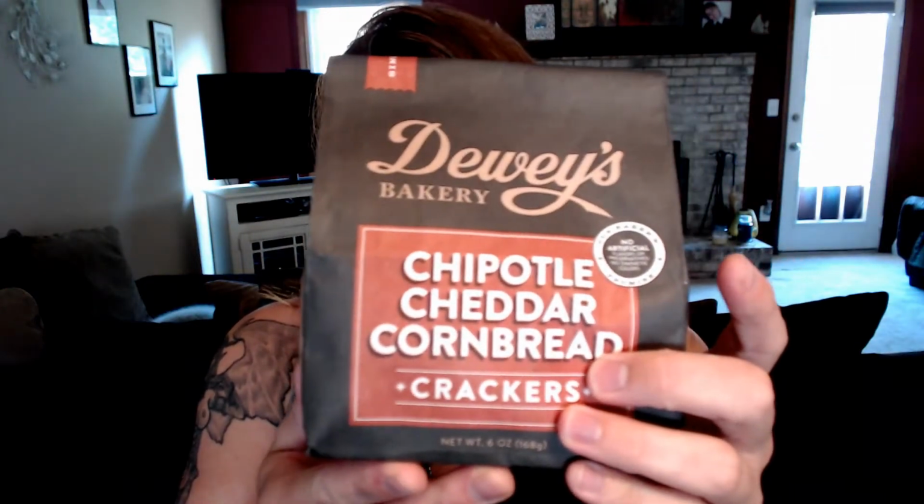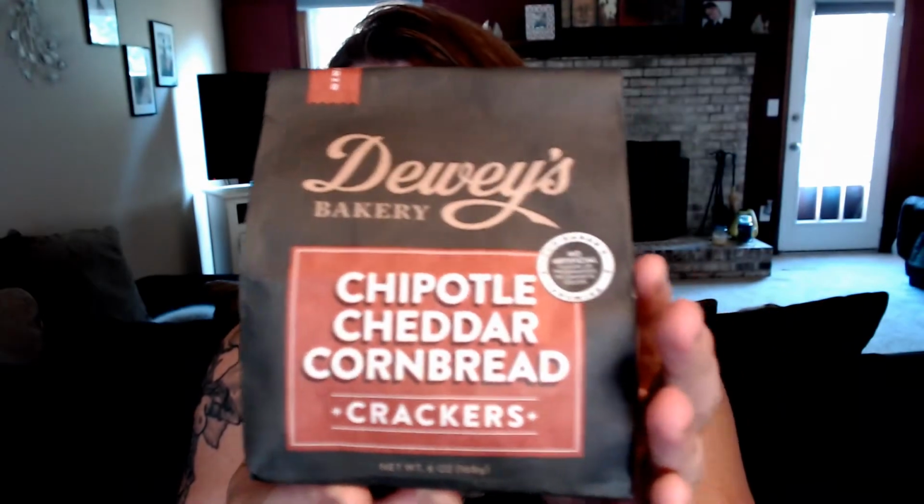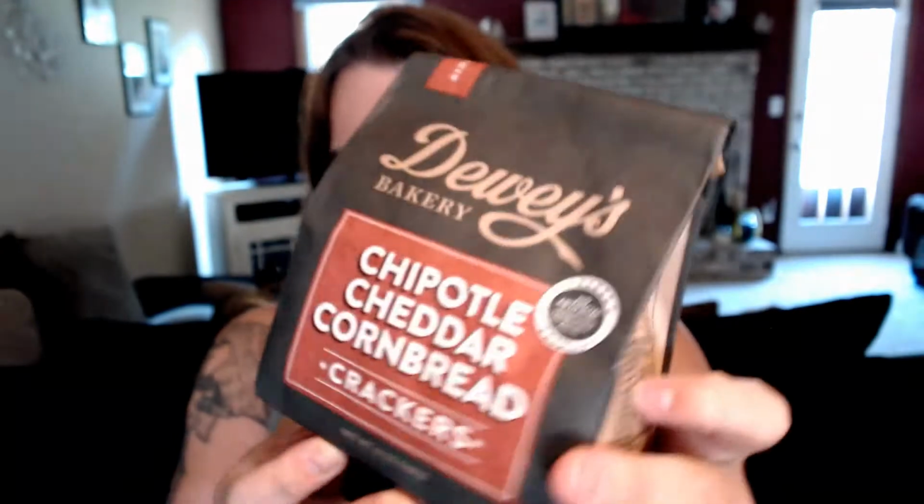My first item, Dewey's Chipotle Cheddar Cornbread Crackers. Now, I'm not going to lie, I got these at TJ Maxx. TJ Maxx is always a good place for gifts for people you barely know that are food related.